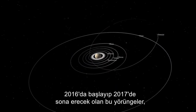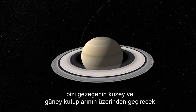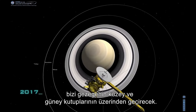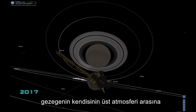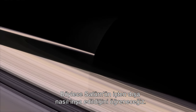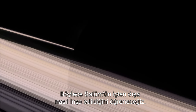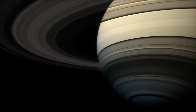Starting in 2016, ending in 2017, these orbits will take us up and over the north and south poles of the planet. We're actually going to dive in between the innermost edge of the D ring and the upper atmosphere of the planet itself. From that, we're going to learn how Saturn is constructed from inside out. We'll also get the magnetic field of the planet, the mass of the rings for the very first time, and get to sample a place that no spacecraft has ever flown before.